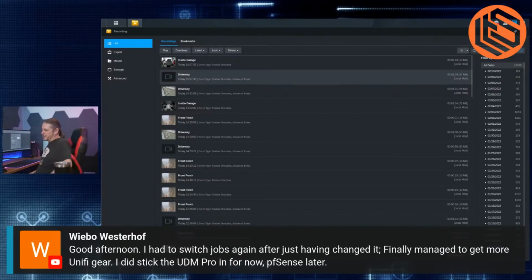Good afternoon. I had to switch jobs just after change. Finally managed to get some more UniFi gear. Stick with UDM Pro for now. pfSense later. Awesome.